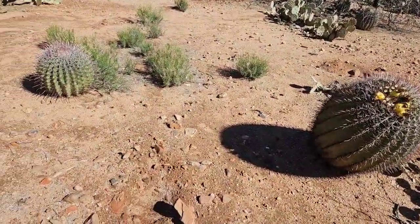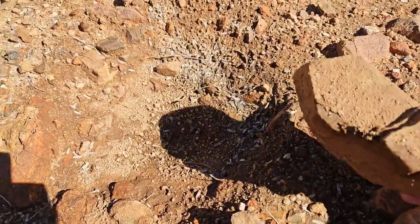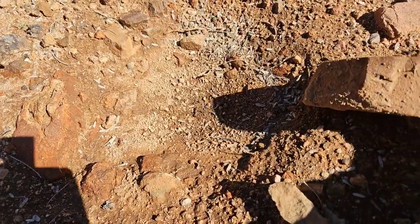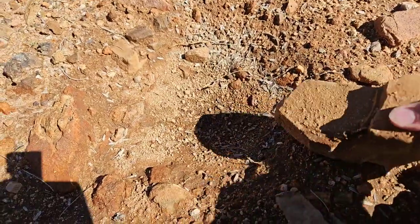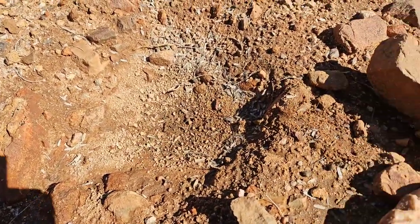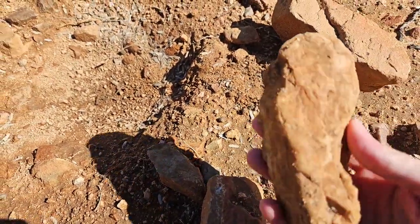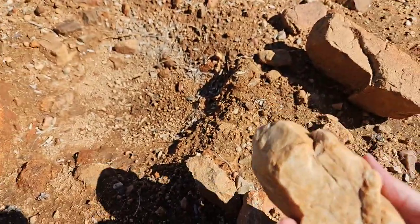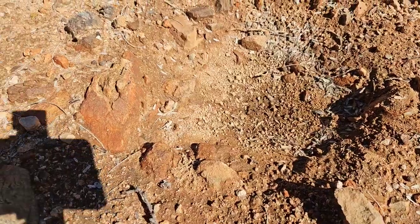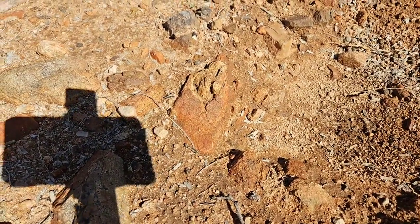This is where I dug out this one. Look at how big it is. I dug this out of here. And look at all these cool rocks around it. This is a nice chunk of milky quartz. It's just got ore on it. If I washed it off, it would be all white. Look at the color of that. That has got some beautiful ore on it.